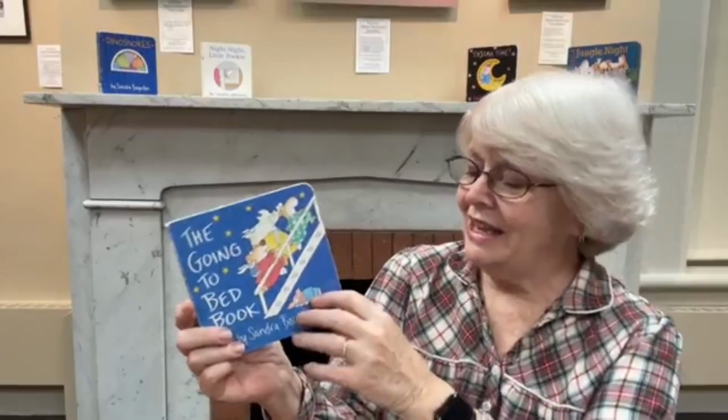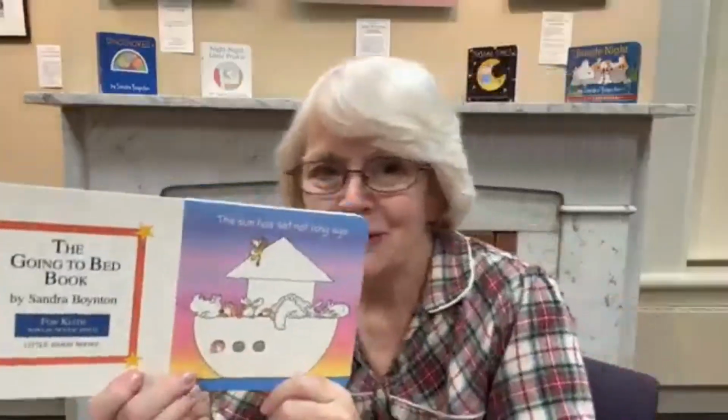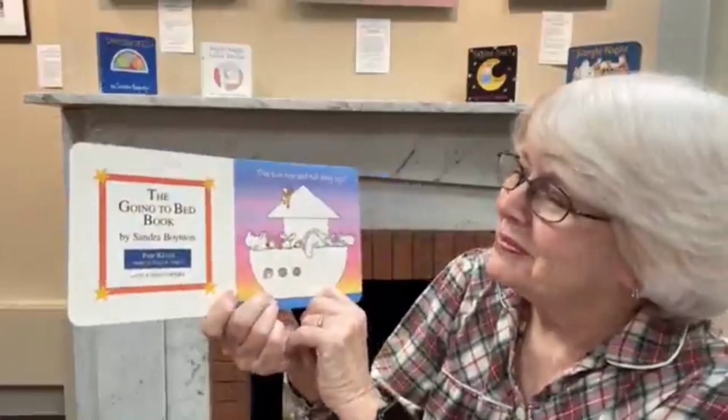Well, our last book is, of course, a Sandra Boynton book, and it's the Going to Bed book. And this one is published by Little Simon. I'll hold it a little closer so you can see the pictures, because it's a little book.